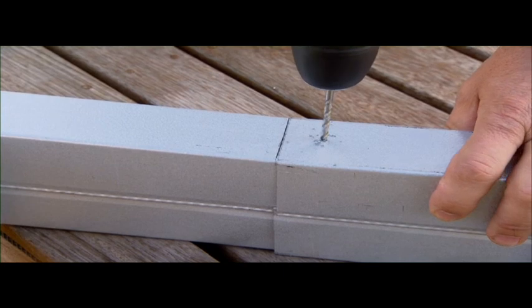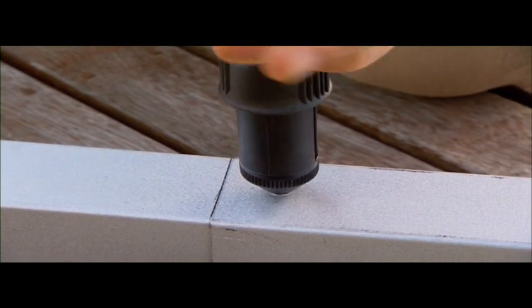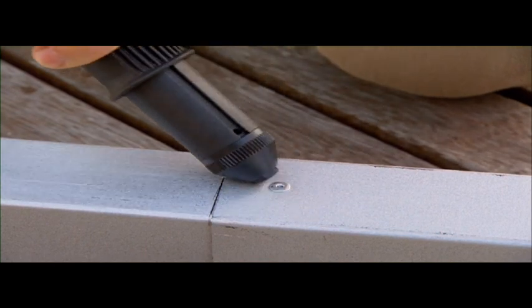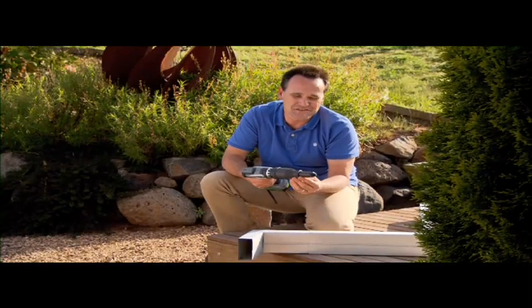Drill your hole, slip the rivet into the nose of the riv drill, push the rivet into the hole until it's flush, and then run your drill on low speed until you hear it snap. Then just gently run the drill on reverse to eject the snapped mandrel. How quick and easy was that?